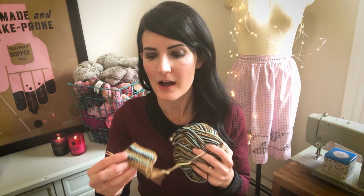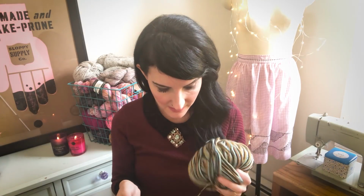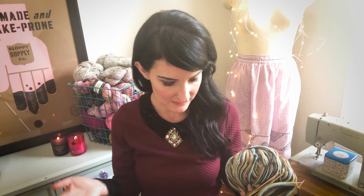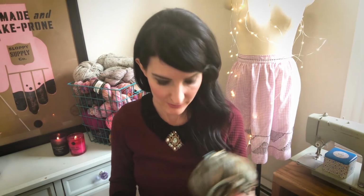Is that the right word? Yeah. So I think I'll be good until I get to the heel, and then at that point it could become a giant tangled mess. I'm keeping my fingers crossed that it does not, but I'm just predicting the future. But at that point, I'll already be at the heel, and I can just separate or cut the yarn and figure out whatever situation I have going on then.